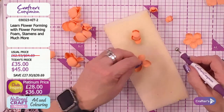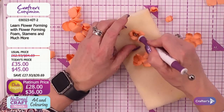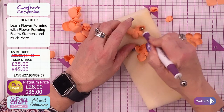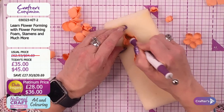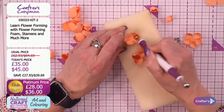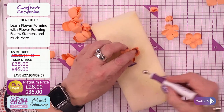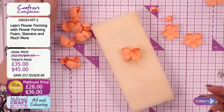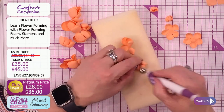So there's a couple of ways that you can shape these. I'm going to turn it over. I quite like that one. Oh yeah, I'm going to change it up a little bit. Let's change it up a little bit, Craig, because we can. That's the thing. It's about practice. It's about having that little bit of a play. And you can see now I've got a couple of different sizes on here, and I'm going to do it again.